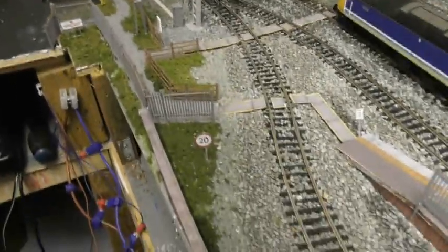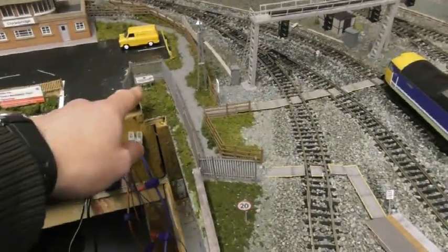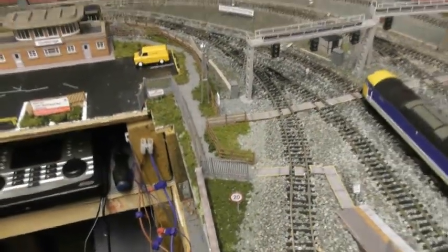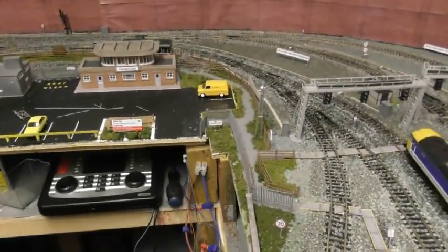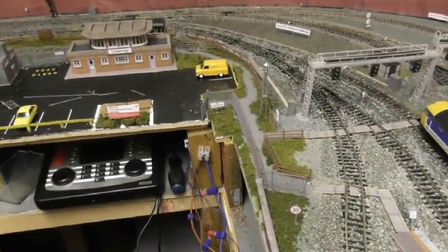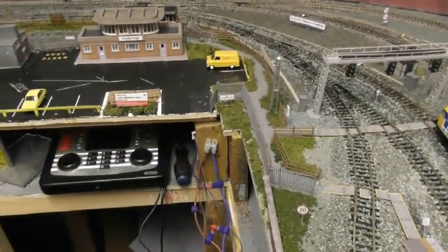Right, there we have that bit of fence in place now, and I've got the gate opening out of the way, and train spotters are prohibited from entering this yard. By the way, that sign there, and that sign which you can already see, this one here, were supplied by Right Track Signs. So give them a check out if you're after this, because they do personalised and customised signs for you.